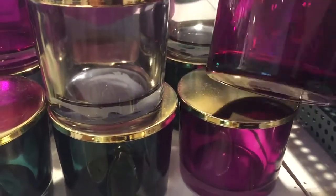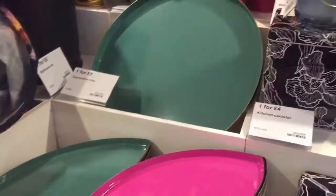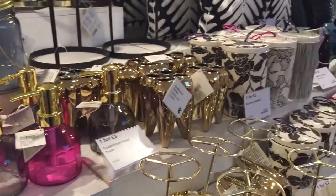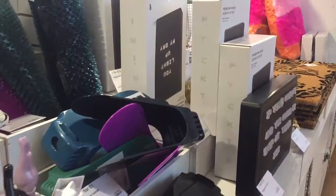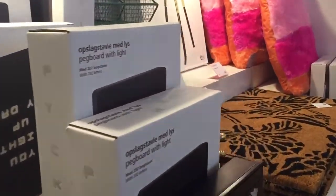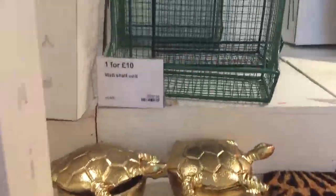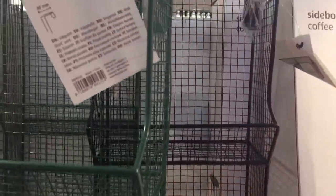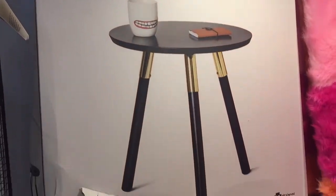These are empty glass canisters in different colours. They had a lot of the green and pink, like jewel colours, in a lot of their items in the store. And again, they had a lot of gold products. I did like this two-tier tray, especially the black one. And they were £10 each. The side coffee table was also £10.